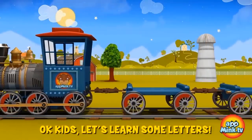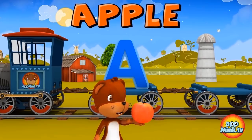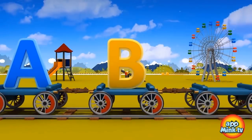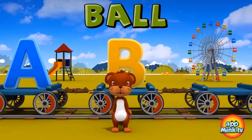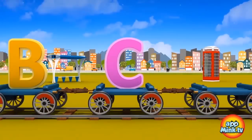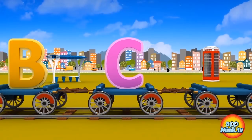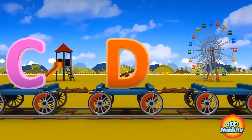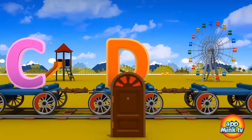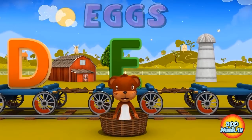Okay, kids, let's learn some letters. A. Apple. B. C. Car. D. Door. E. Eggs.